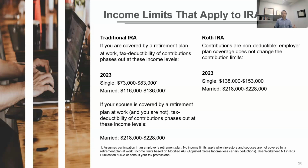And if your spouse has a retirement plan at work, but you don't, the IRS recognizes that you're at a disadvantage, so they have higher income limits. This can get a bit tricky, so you might want to talk to your accountant or a financial advisor to help you understand these, so if you are contributing, you're making the maximum benefit from it.